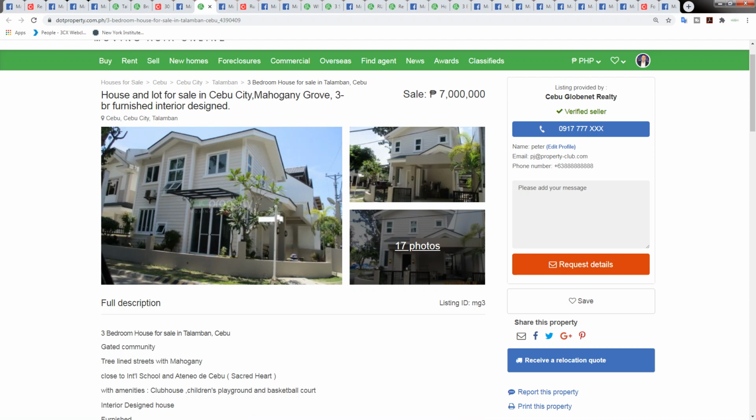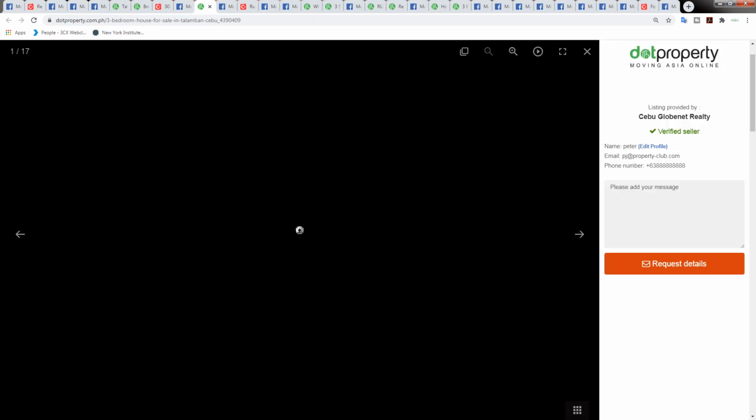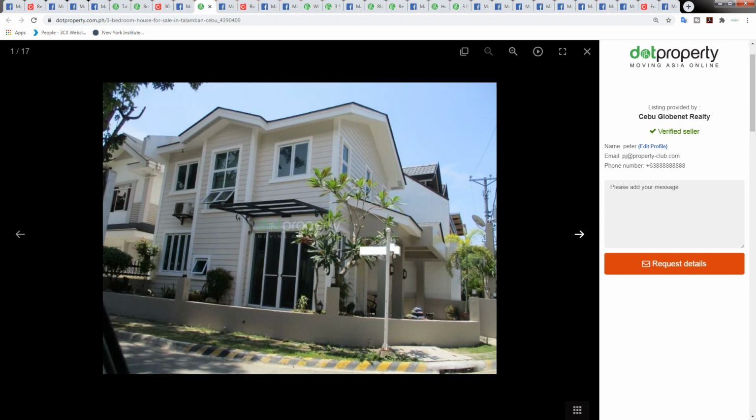So the next one is a new property. Perhaps you're after a brand new home, you want something new and fancy. Well, this might be the home for you. It's in Talamban, Cebu. It is in a gated, private and secure estate, and it's close to International School Ateneo de Cebu Sacred Heart. So it's fit with amenities, clubhouse, playground, and even a basketball court in the estate. So let's have a look at the home, priced at 7 million peso, and it is a corner allotment.